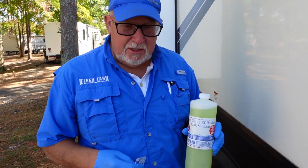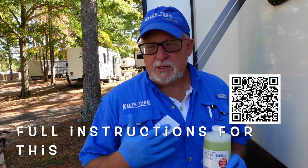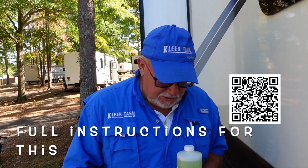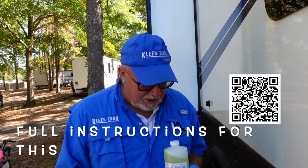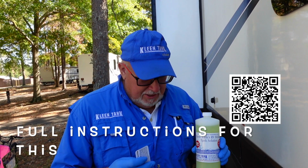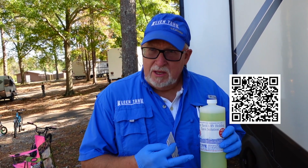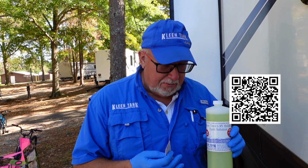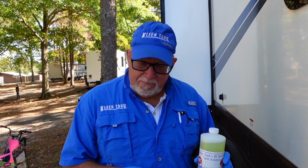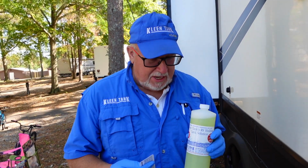The Calgon in here breaks the surface tension of water, sort of like the old Calgon Take Me Away. If you have any viewers that are a little on the older side, they'll remember that commercial. It makes everything slippery in your tanks. So the use of Calgon will keep everything slick, and it'll prevent a buildup inside your tanks. The Pine Sol is a great disinfectant, kills molds, mildews, viruses, and bacteria.